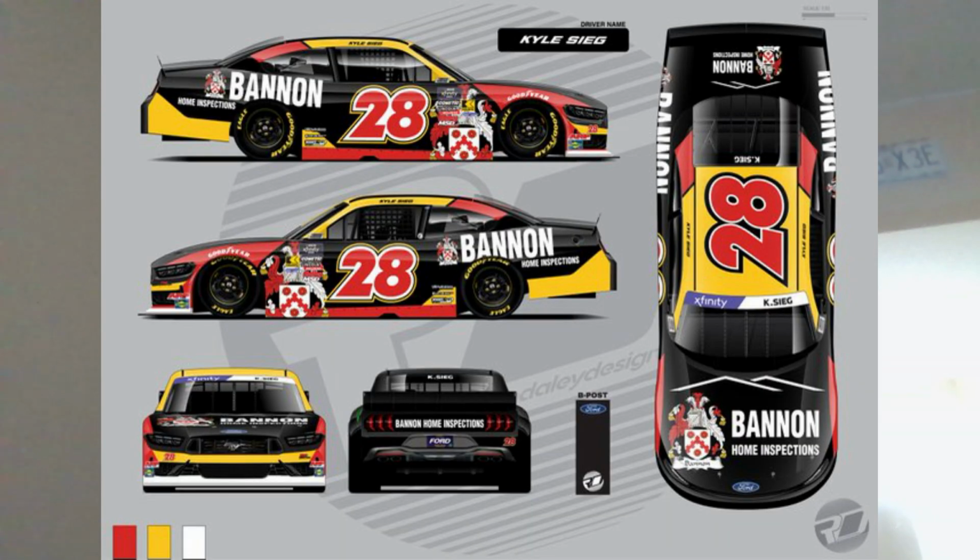And the final paint scheme we're taking a look at is Kyle Sieg's 2025 Bandit scheme that we'll see this weekend at the Charlotte Roval. Looks alright, colors are decent, not fantastic. I think the colors look alright. There are some things I'm not the biggest fan of on this one for sure, but I think it's a decent looking car. It's not great, but it's definitely a decent looking car overall, in my honest opinion.